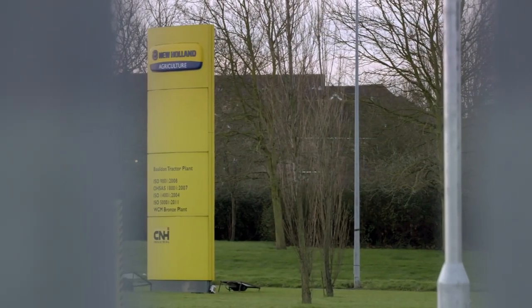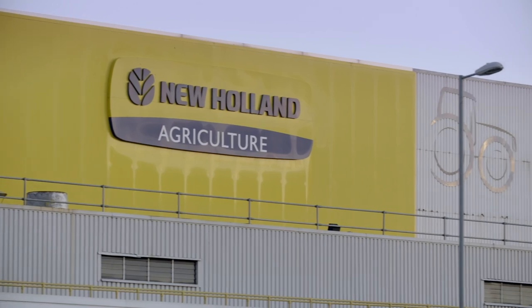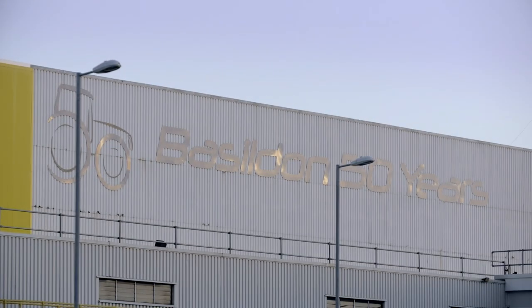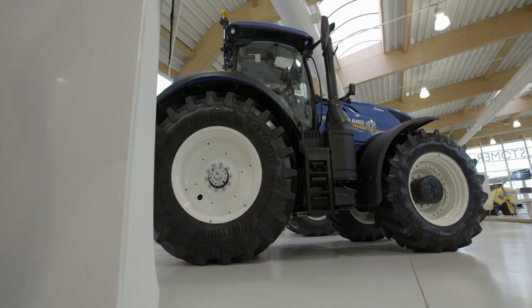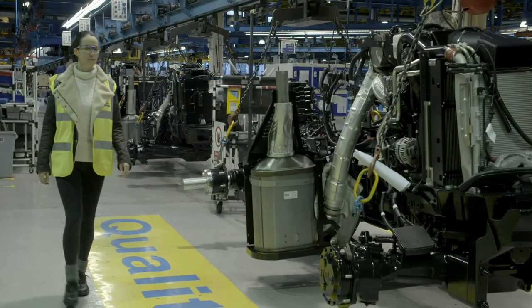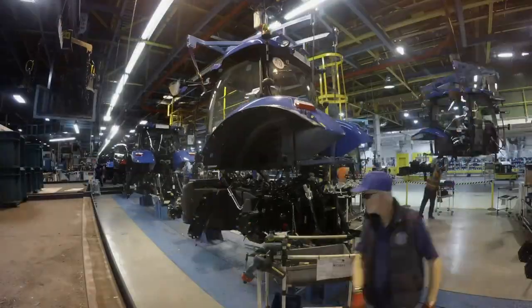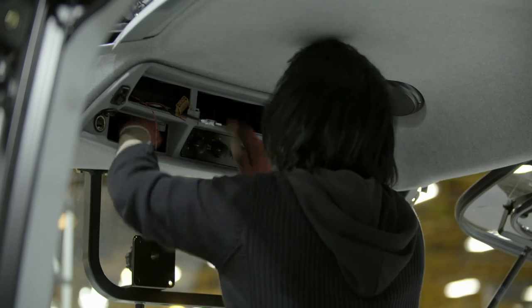The biggest tractor plant in the UK and one of the largest in Europe is at Basildon, near London. There are over 1,000 staff and 2 kilometres of assembly line. It's where New Holland produces its huge T7 heavy-duty tractor. A new tractor is finished here every 4.5 minutes, so the production line combines precision engineering with pinpoint timing.